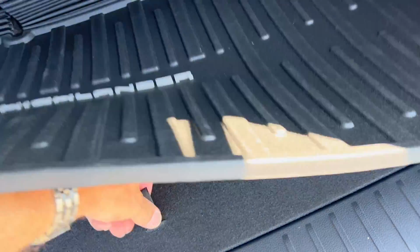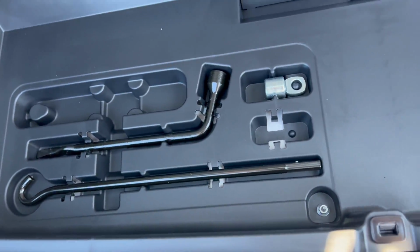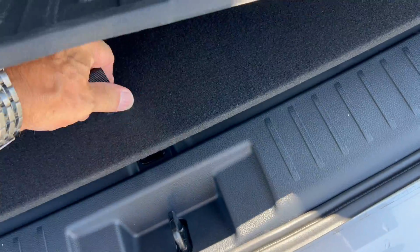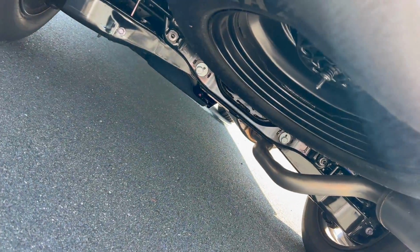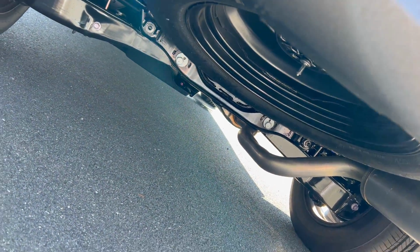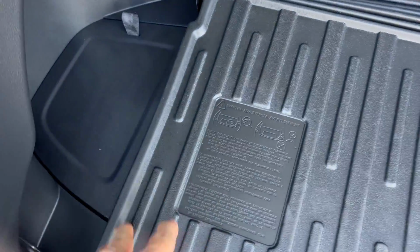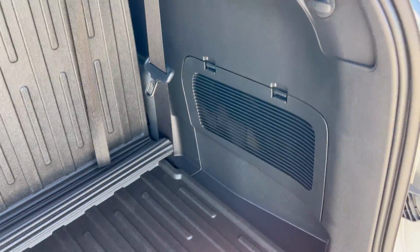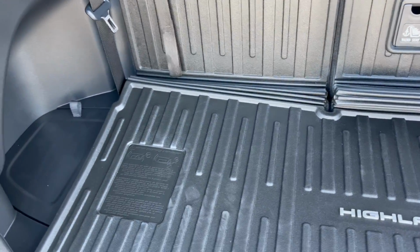You can open this up, and we have some tools and whatnot. And we do have a spare in this Highlander. But you got to come down under the rear bumper. There it is. You got to take it out from underneath the vehicle. But we do have the spare. We do have some extra storage with these little cubbies right here, so that's a nice touch. We do have some tie downs, but I don't see any lighting here in the cargo area.